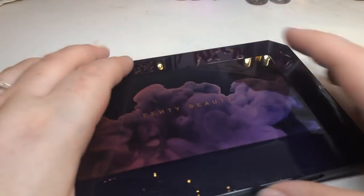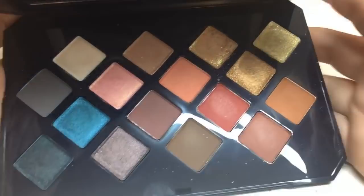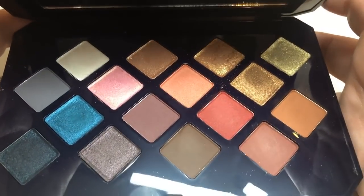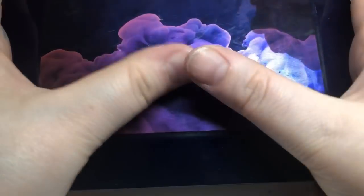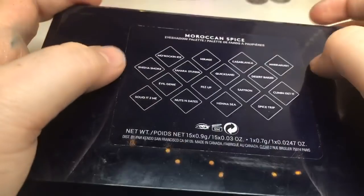I have 2 palettes from Fenty Beauty. This is the Moroccan Spice eyeshadow palette. I don't get as much use out of this as I would like, but it is a beautiful formula. And it is going to stay in my collection because I paid a lot of money for it, and I want to get my use out of it.